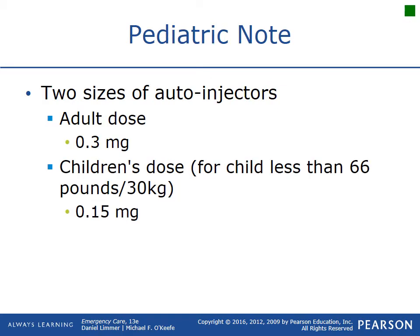There are 2 sizes of the auto-injectors. There's the adult dose, which contains 0.3 milligrams, and there's the pediatric dose that's half of that, 0.15 milligrams. The pediatric dose is for kids less than 66 pounds or 30 kilos.